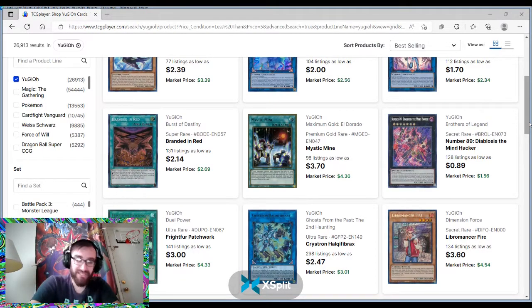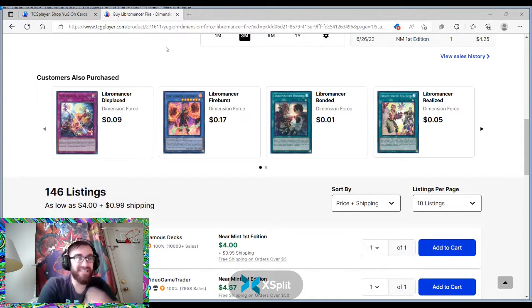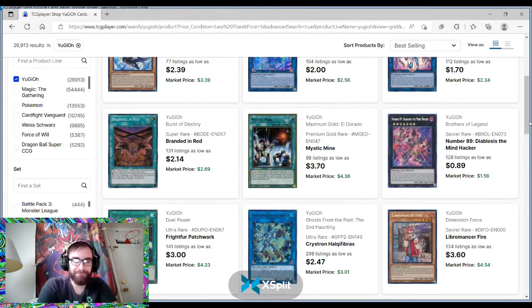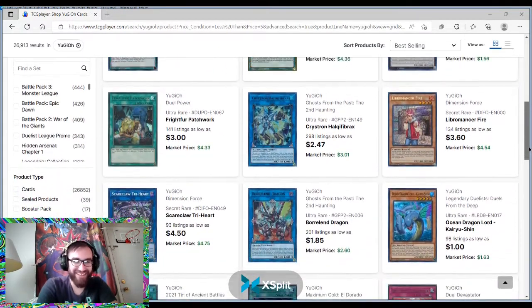Definitely see through it. Literally, this says the lowest available is 3.60, and as soon as we go to it, there is no 3.60. So it's getting bought out so fast that TCGplayer can't even keep up with it. And it is an overall good card. I'm not looking at the Libromancer deck, but it seems like a good card.